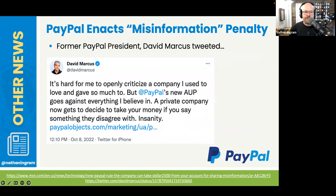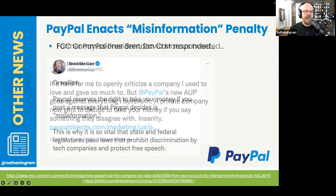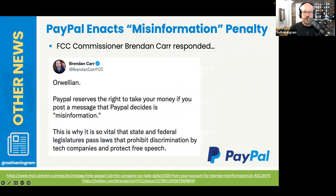David Marcus, former president of PayPal, said it's really hard for me to criticize a company I used to love and gave so much to, but this goes against everything I believe in. A private company gets to decide to take your money if you say something they disagree with. Matter of fact, even the commissioner of the Federal Communications Commission, Brendan Carr, responded calling it Orwellian. This is a big deal.